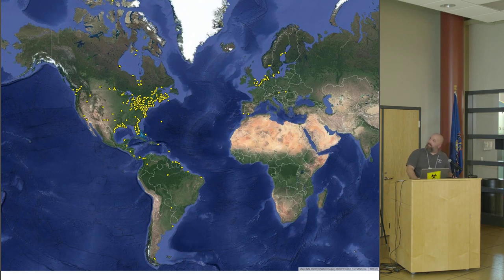This is just a map of all of the stations all over the world that take part in this network. And you can see our little yellow dots right there in the middle of the Amazon rainforest all alone. But, you know, just a great start to what you can do with this research in Brazil.